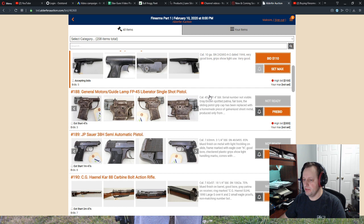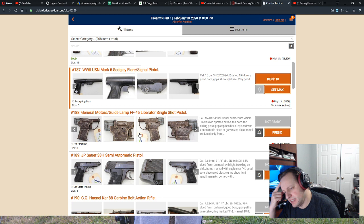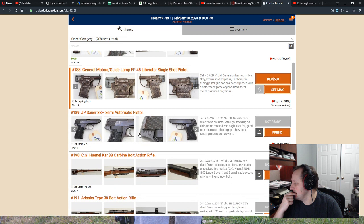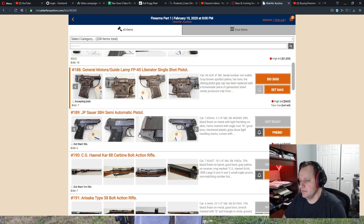Okay, like I said, this thing I'm really interested in. It's .45 ACP. Wait, the Liberator single shot pistols, weren't those the guns that were airdropped into France? That's what I think it is. Wow. Okay, it's a piece of history. 550, looking for $600. That's what I'm fairly positive it is. It's the guns they airdropped. Obviously not stainless steel.